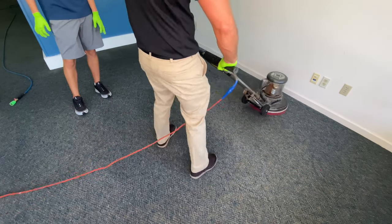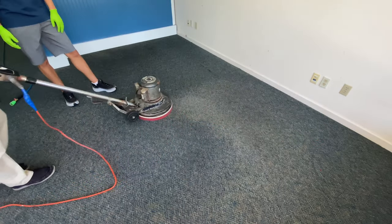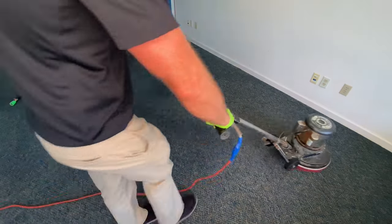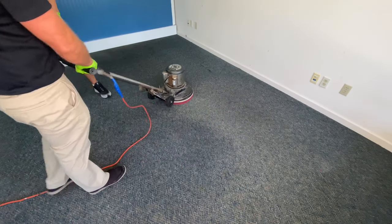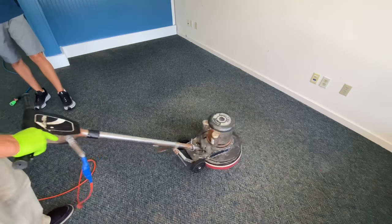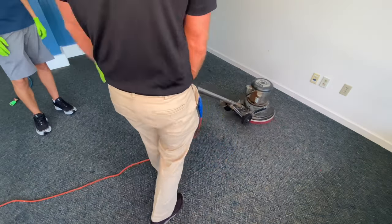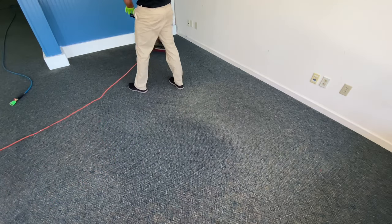To move it forward, it's easier when you're going to the right. To move it backward, it's easier to go to the left. The reason is just the way it spins. If I'm going forward, I'll do it when it's moving to the right. If I want to move it backward, I'll wait till it's going to the left. But that's definitely good enough for that. And then I'm just going to hit the rest of the spots real quick.